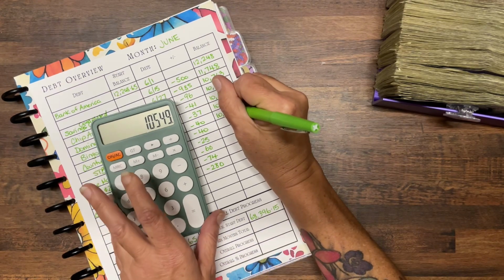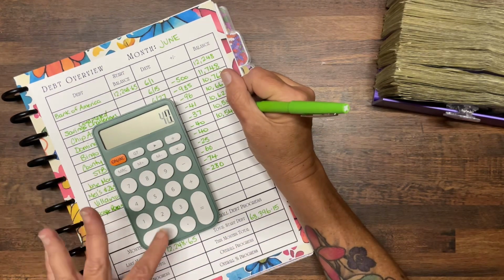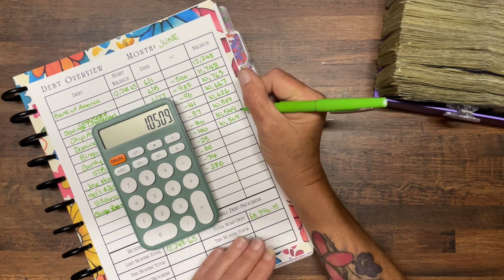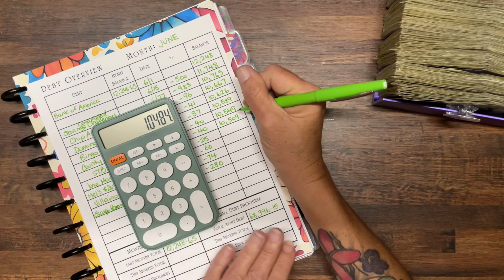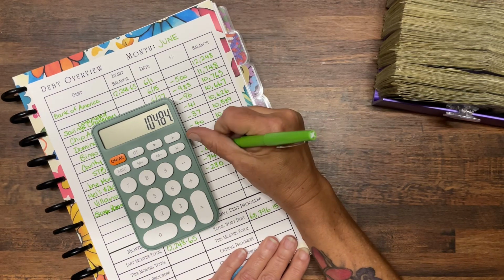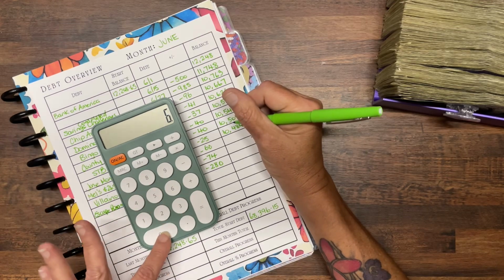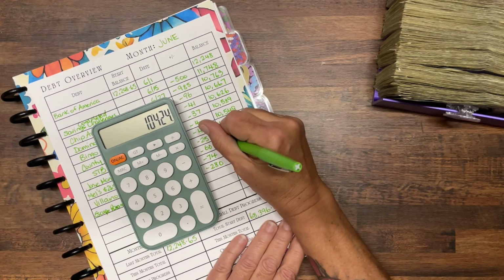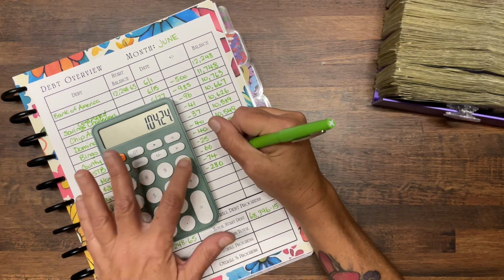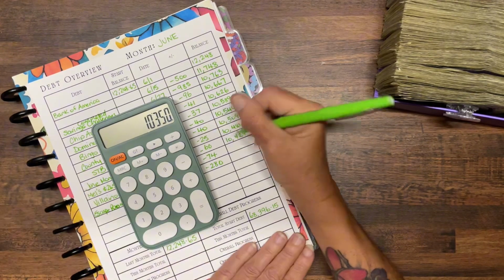10,549. And then we had shut the box, which was also 40. So 10,509. And then the monthly 10,484. And then Mel's $265 challenge 10,424. Then we had Villainopoly 74.